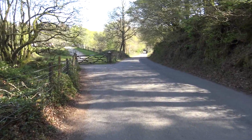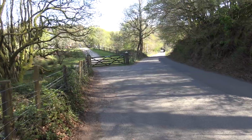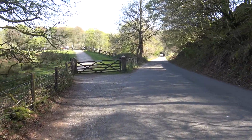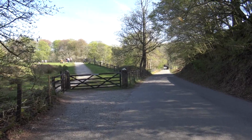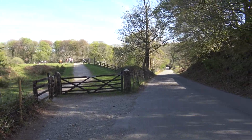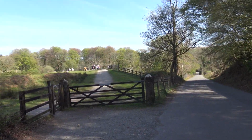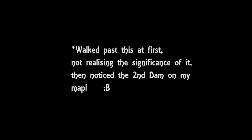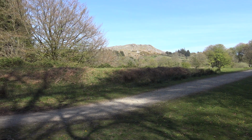Some sort of raised bit here. Not quite sure what this bit is. Does it go over the reservoir, or does it mark the rear of it? There's a lot of people here anyway. Just noticed as I passed it, that's actually the Tor, I think. I can't remember it turning left.